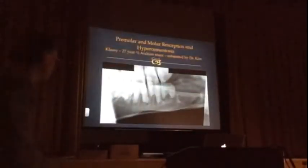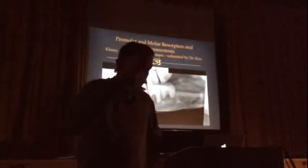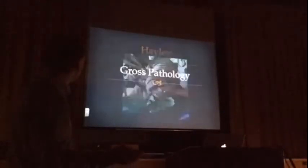Just to show, this is from Dr. Brile in Texas, and she had a case that actually shows it in the premolars. And so, I mean, it's not just incisors and canines, it can occur in premolars also. Haley again, that's the three-legged tiger.